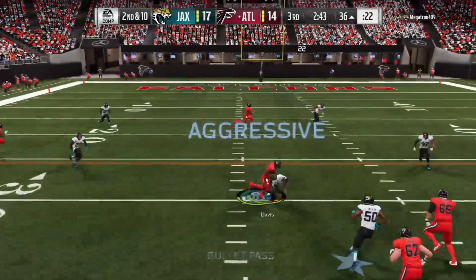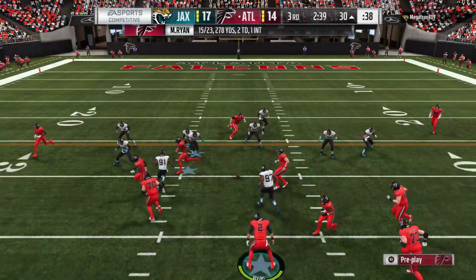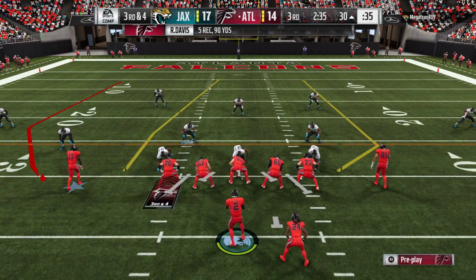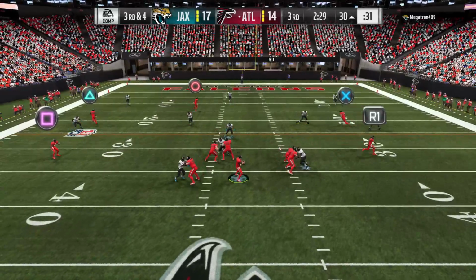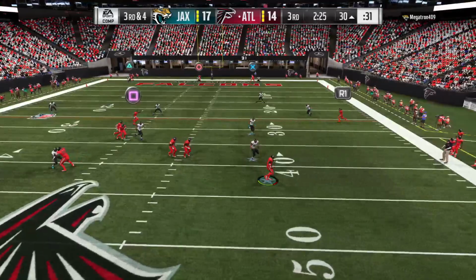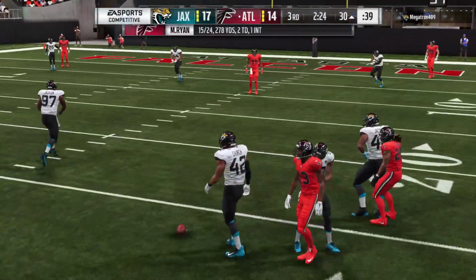Again on 2nd and 10, it's Ryan. And Davis has it over the middle. And he works it to the 30-yard line here, right at the 30. 6 yards is the pickup, and that'll lead to a 3rd down. To throw again is Ryan. Escaping the pressure right. And this is going to be incomplete.